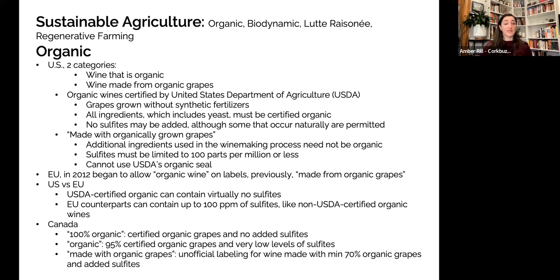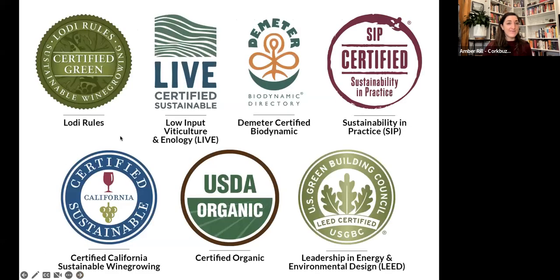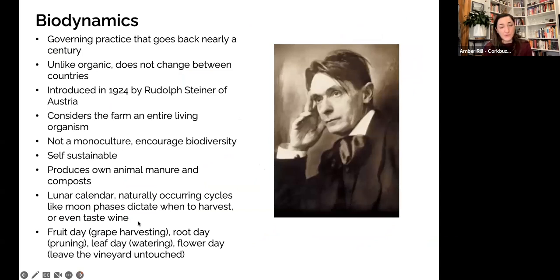We also have a couple of different laws regarding organic wine made in Canada. Here are some of the bodies of certification that you might see. Demeter, the main biodynamic certification that you see. And then a lot of wine growing regions have their own personal certification that you might see. So Certified California Sustainable Wine Growing, Lodi Rules is another really great example. Live, you might see, and there's also Salmon Safe in Washington State, meaning that you're growing your grapes or your vineyard in a way that doesn't impact the salmon watershed, which is really important. So there are a lot of different certifications for sustainable, organic and biodynamic winemaking.